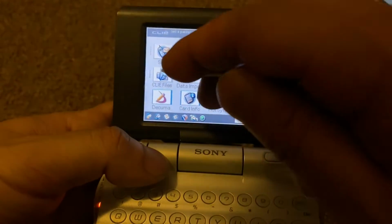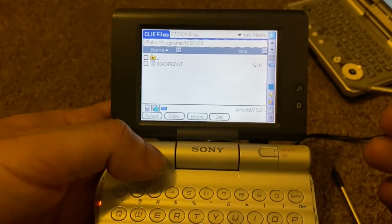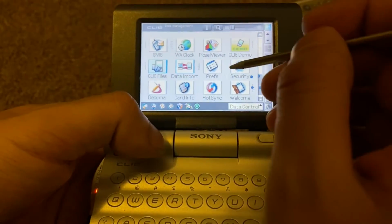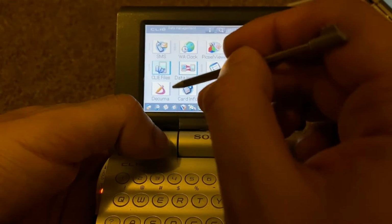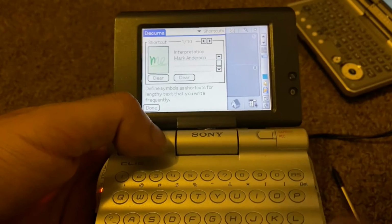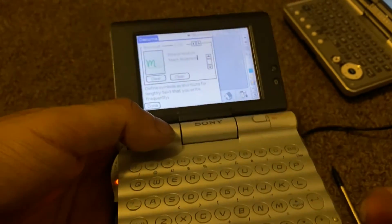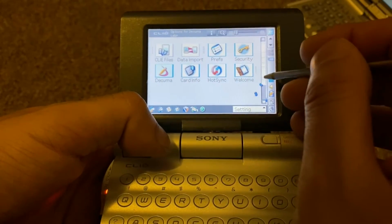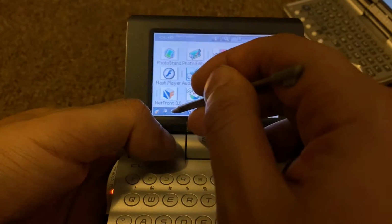Security, clear files. This must be the File Explorer. Right, this is the Palm OS type of interface. Data import, perhaps security. Decuma? What's Decuma? Define symbols as shortcuts for lengthy text are very frequently interesting. It's kind of like Graffiti, I guess. According to HotSync, that's what Palm OS uses for syncing to your computer.